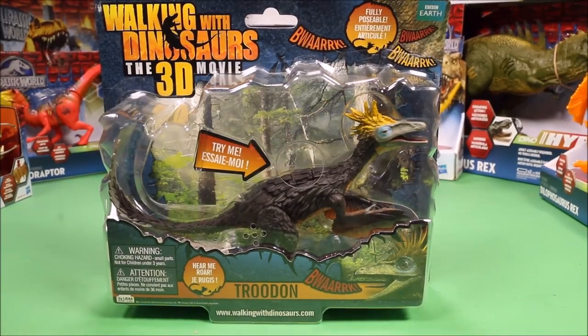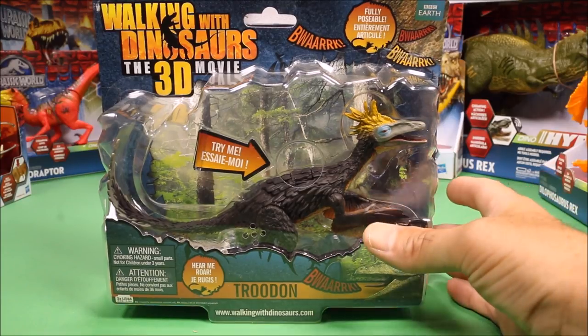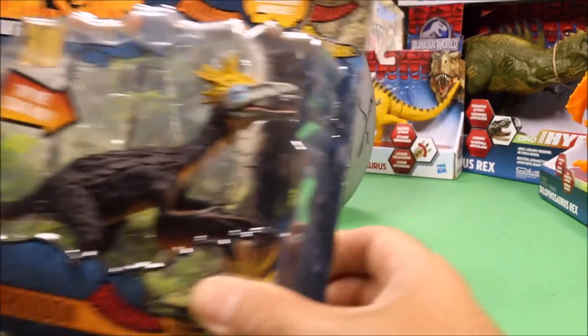So, not too loud, but you know, it is a cool little toy. I mean, it reminds me a lot of Takara Tomy dinosaurs. And then we have another awesome Walking with Dinosaurs, the 3D movie toy. This is the Troodon. Let's go ahead and listen to that.